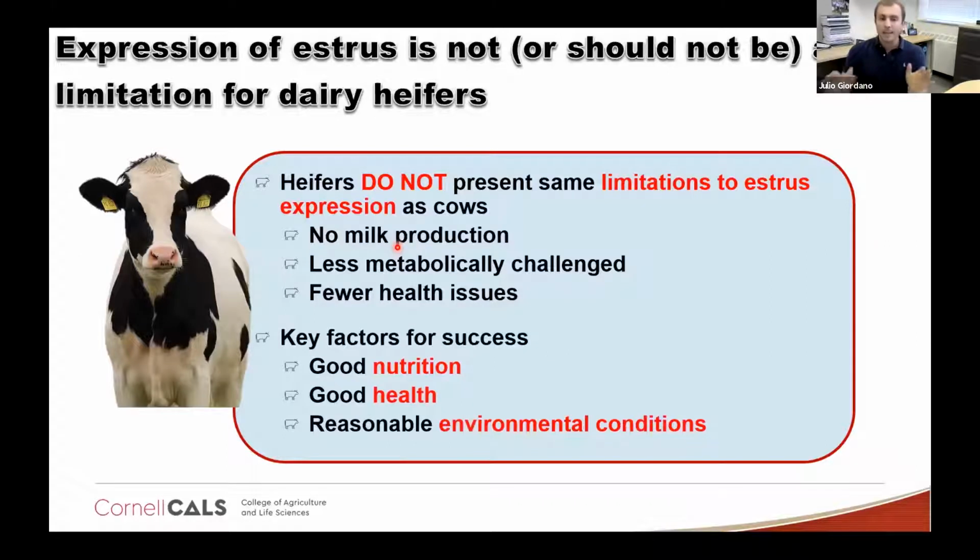So as long as heifers, and I keep repeating this like a broken record sometimes, are well fed, are in good health, didn't suffer too much when they were calves, and are provided reasonable environmental conditions, we should not see issues with this group of animals in dairy herds expressing estrus. And in my experience, or if you look at research data, that tends to be the case for the majority of commercial herds.